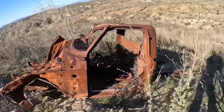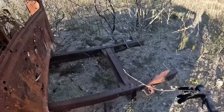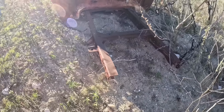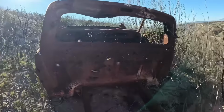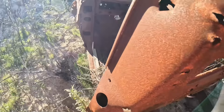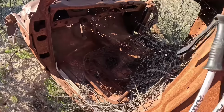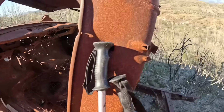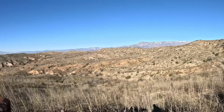And by looking at the frame, oh, it's been cut. I was thinking, wow, is this a short bed? But I think someone cut it. I think, yeah, it's been cut. Got the filler hole right here, I believe. Guys, remember, we seen this thing from far. We were way over there, guys. We were like, I don't know, a mile away.